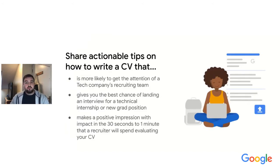In this session, I'm going to share with you some actionable tips on how to write a CV that, first of all, is more likely to get the attention of a tech company's recruitment team. Although it's not specific to a tech company's recruitment team, this is just the stuff that us and some of the other tech companies look for. And also a CV that gives you the best chance of landing that interview, whether that be for an internship or a new grad position.